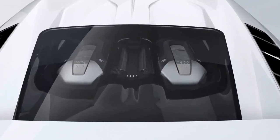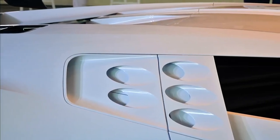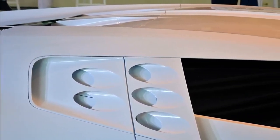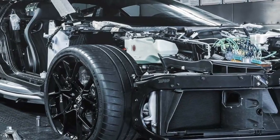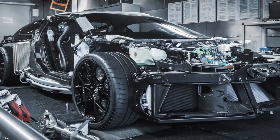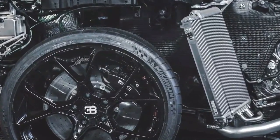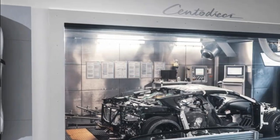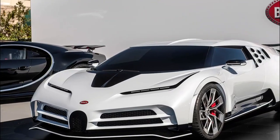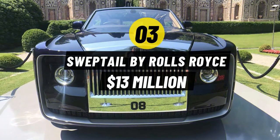The aerodynamics of Centodieci allows for dynamic lateral acceleration. The distinct modern aesthetic of the supercar makes up for its slightly lower top speed of 379 km/h than the Bugatti Chiron. Centodieci is 44 pounds lighter than the Bugatti Chiron. The cabin of the car is a perfect balance between sportiness and luxury. The flat-bottom steering wheel, blue controls, premium sound system, and a cooled glove box are some of the many features of Centodieci's luxurious interior.